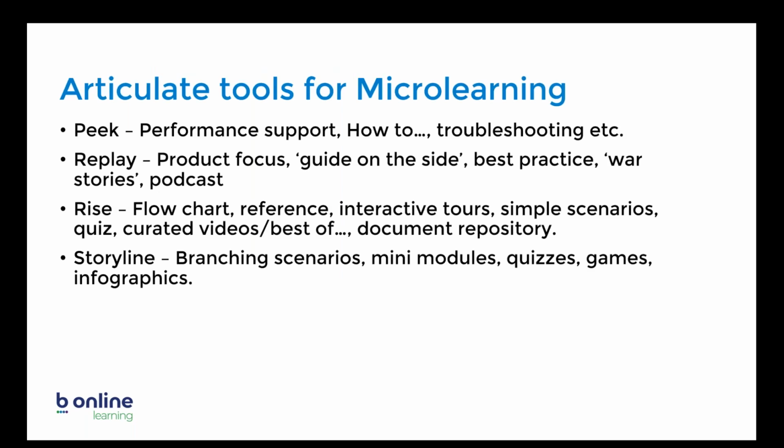Now, Articulate gives you a whole heap of tools for microlearning. Outside of Storyline, which can develop things like branching scenarios or mini modules, quizzes, games, or infographics, you've also got a lot of the products that come as part of the Articulate subscription. Now, these tools won't do the job for you. You still need to define, develop, and deploy an instructionally sound learning interaction, but they can certainly help you when you're deciding on the mode of your project.